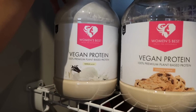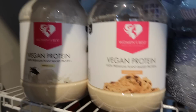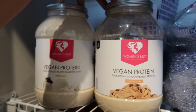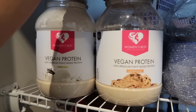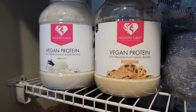Okay, and then these are the 2 protein powders I'm using. Vanilla, cookies and cream. I tried this one yesterday. Honestly, they're not horrible, but they don't taste like regular whey protein. So please just, if you're gonna try these, be aware that they are a little bit grainy. I found that mixing peanut butter in with my smoothie, whatever I'm making, really helps take away the grainy taste of these. But they're not horrible, but they're not like amazing.